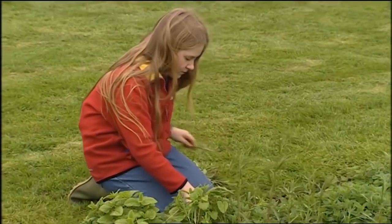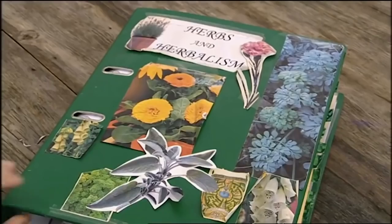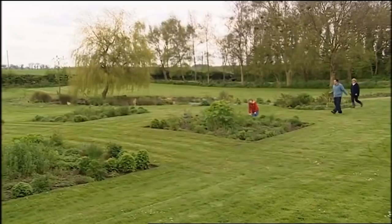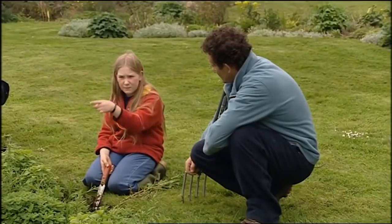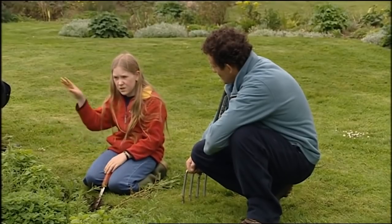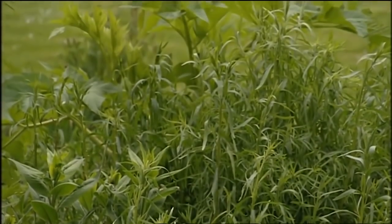Bryony's eldest daughter Freya's big project is the herb garden, which she began 3 years ago when she was nine. She wrote it all up as a school assignment, and she's continued working on it ever since. What are you doing? I'm digging out some of the tarragon, because tarragon's quite a tall herb, and that's meant to be further in the middle, because our design was that we have smaller things around the edges, and we have them going upwards into sort of like a pyramid shape, with a crab apple in the middle.